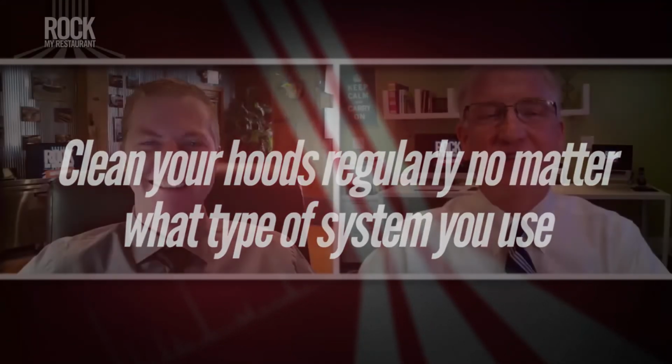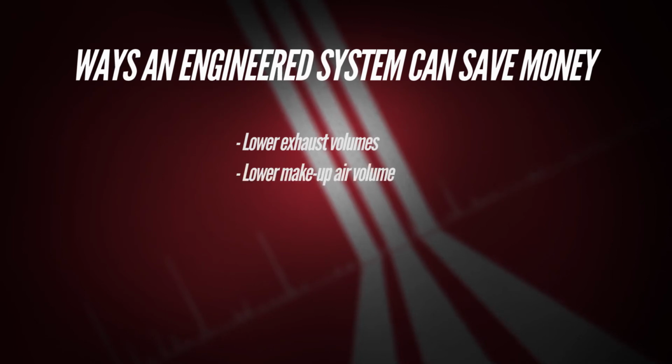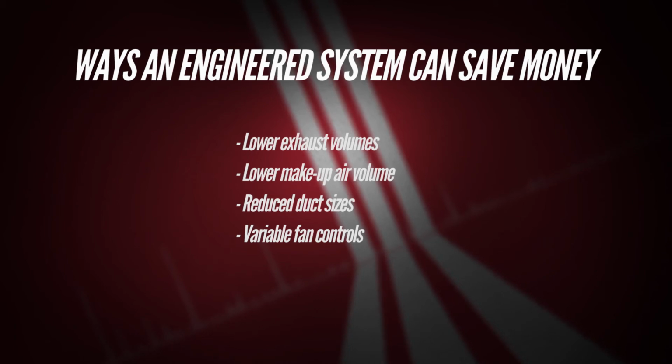An engineered hood system versus a standard system will return a pay back to you in a number of ways, while giving you the best results in regard to comfort and indoor air quality. An engineered system over a standard hood can save money the following ways: lower exhaust volumes, less treated air being exhausted; lower makeup volume, less heating and cooling of outside air for the hood; reduced duct sizes; variable fan controls which allow the hood to ramp up and ramp down based on the cooking load; and zone system for optimum results. Not only are these systems returning a savings to your pocket, but they are also more sustainable.